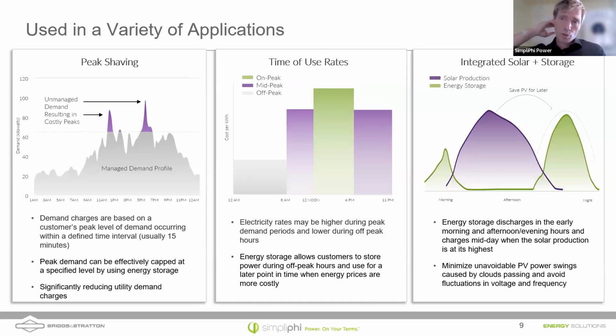If you integrate batteries with solar, as most people do, you can also use that energy when you like. You're generating that energy during the day, and if you're generating excess over the loads of your home, you can save that excess energy and use it over the nighttime or the early morning when solar is not available.